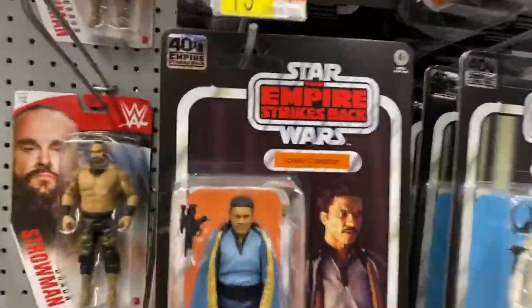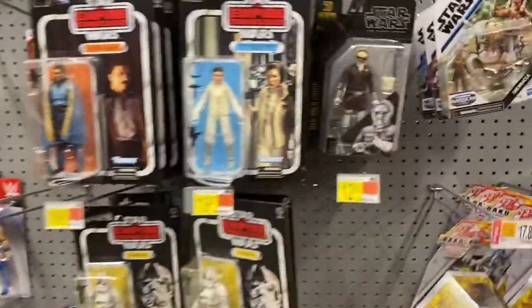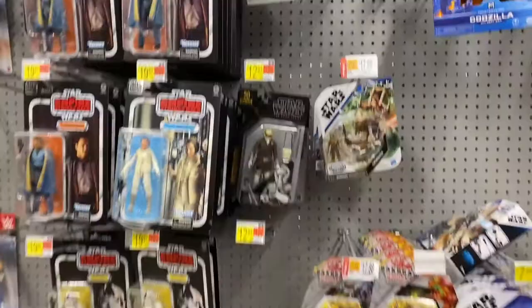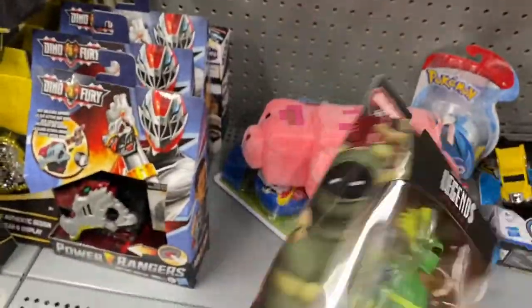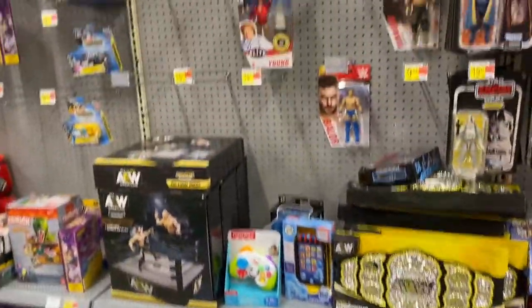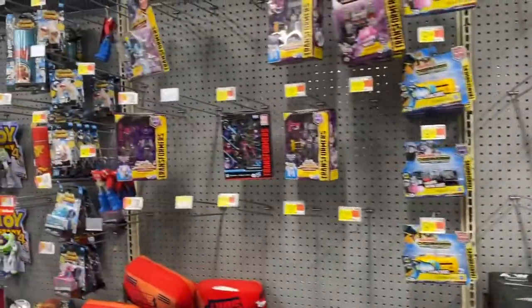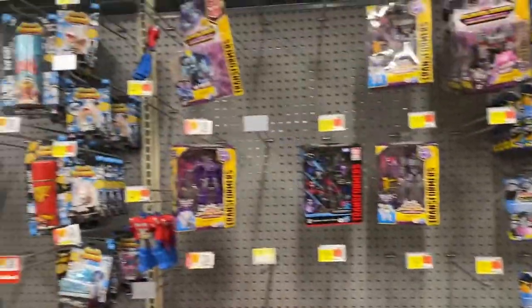They are pretty stacked with Black Series. Ooh. There is Frogman from the Stiltman wave. And there's the rest of the wave. Dang, as always, I'm late. And this is what the bots are looking like.